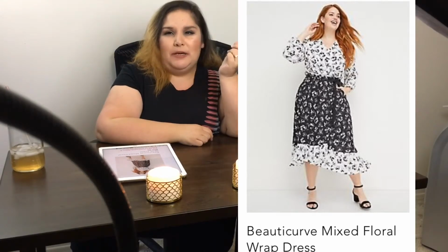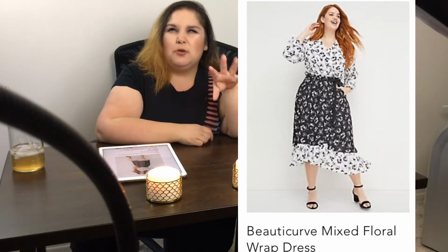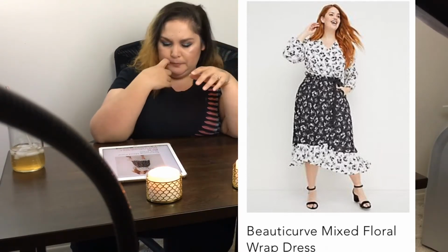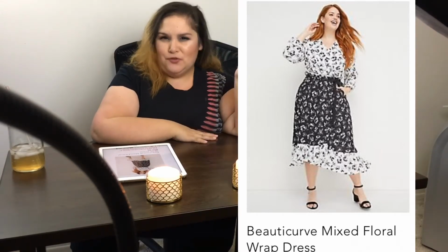This one really reminds me of a dress or a skirt from the Girl with Curves collection. That one was purple and white or something. The pattern was very similar. It's almost the exact same dress but in a different color story.